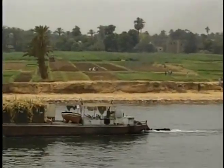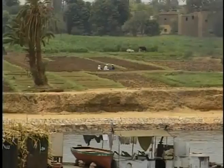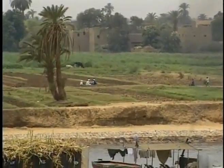Betty, we find ourselves once again on the Nile, and this is a beautiful part of the Nile. As you can see, all the area here with the cultivation, and in fact there's a little ship right in front of us, I think, looks like sugar cane, doesn't it?